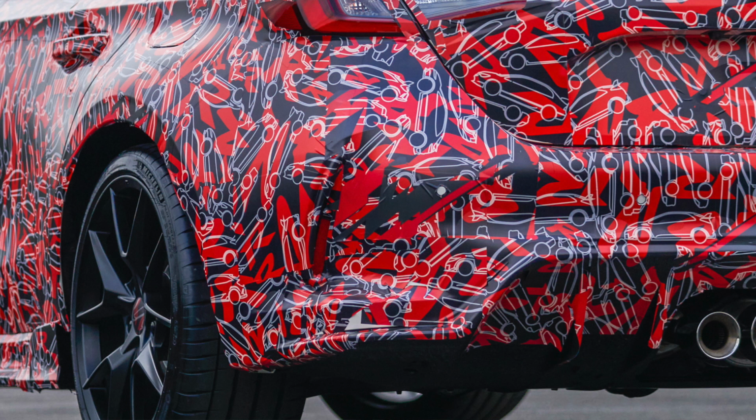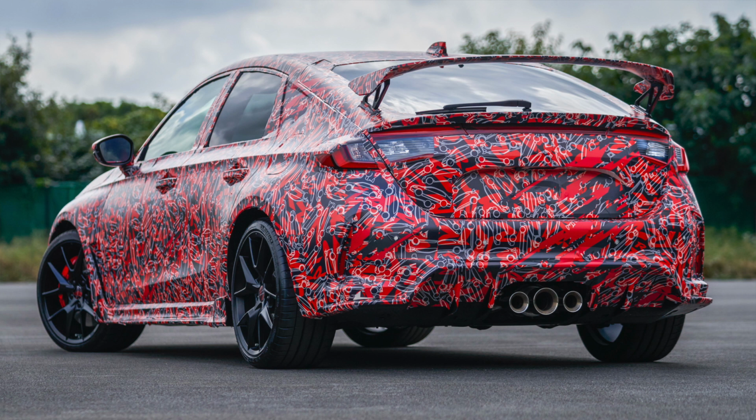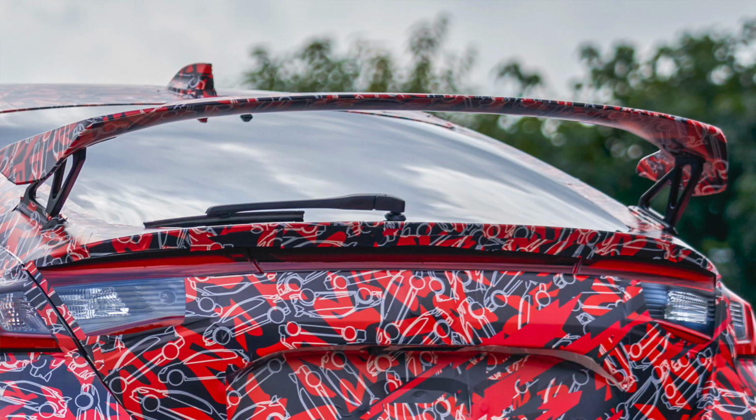Getting onto the rear bumper, now this is where I'm going to say I really love, this is my favorite photo so far. Even though you might say, oh, it's camouflage, you can't really see anything, this is where I really like it the most. I really love this GT kind of spoiler up here. It looks very nice. It looks like it is adjustable.